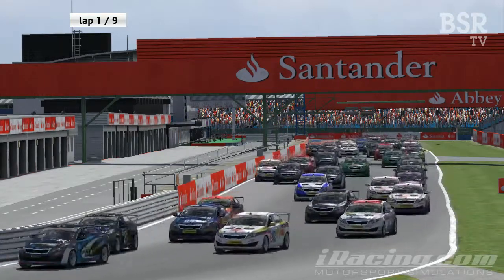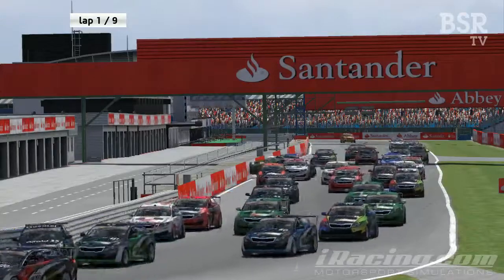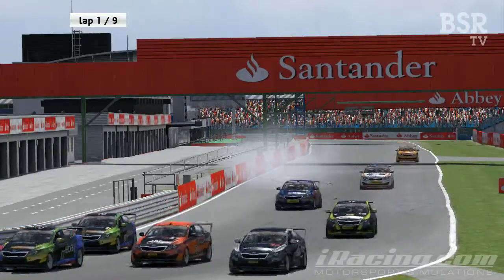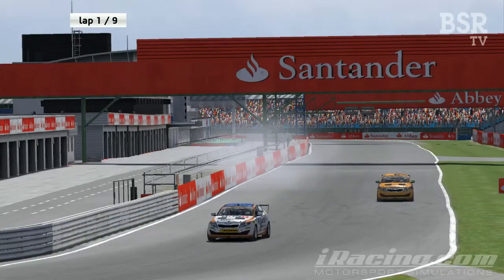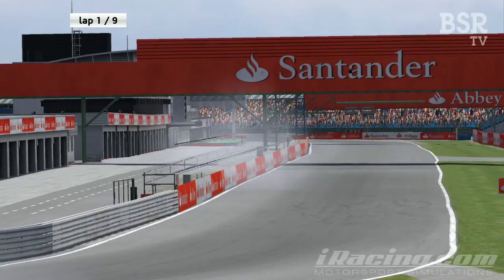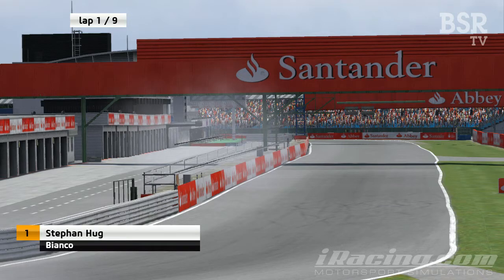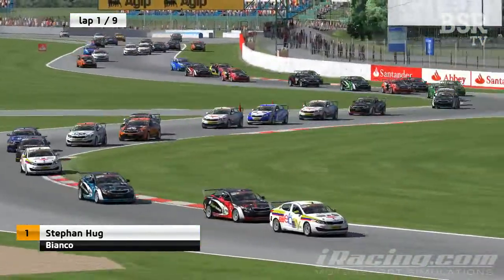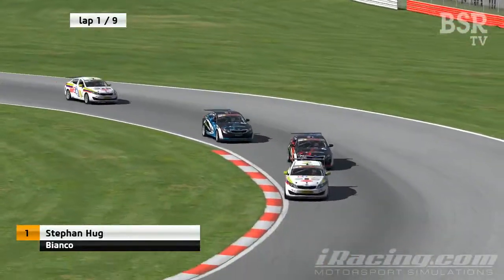Is that David Wright from the Pertec just trying to get down the inside there? Oh, we've got a roller. Someone's rolling off the track. It's one of the rock stars, RCIB, I think, is it? Couldn't tell you from this angle, but David Wright showing all the subtlety of a sledgehammer to the brain on the start there. So normal service is resumed.